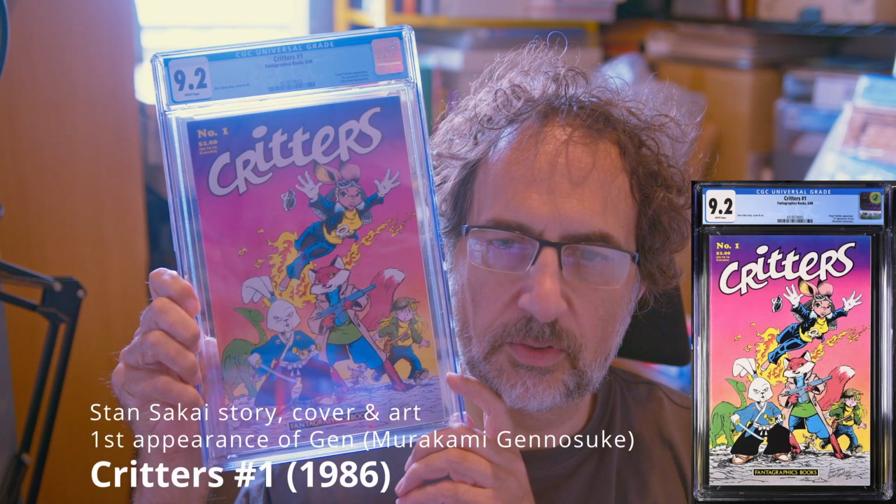This is Critters #1. It's the first appearance of Jen. Stan Sakai, story, cover and art, and it's a 9.2.